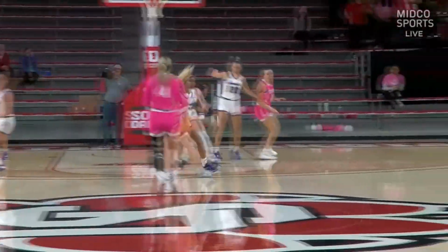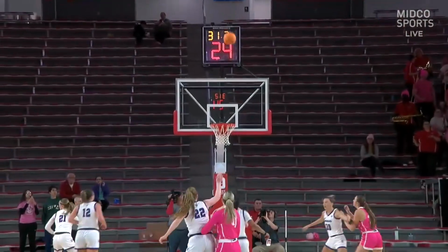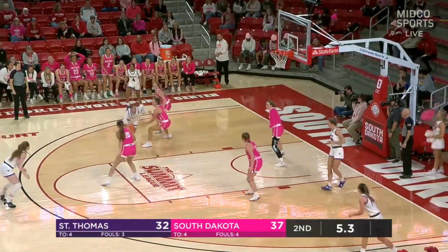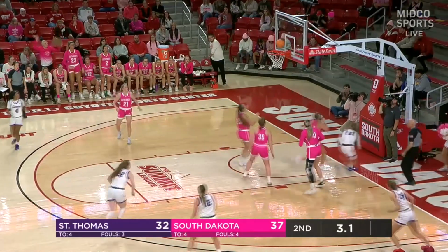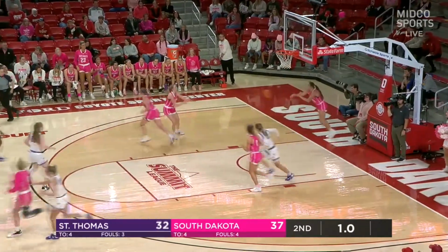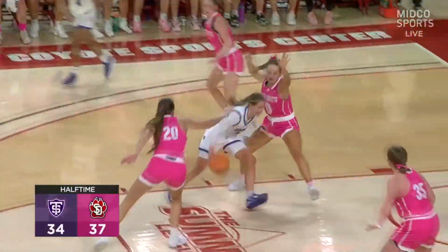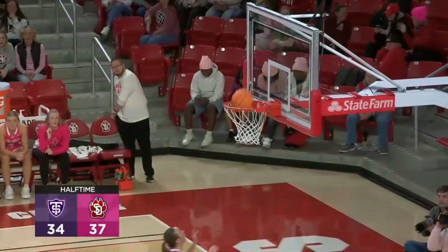Good first half for the Coyotes, good first half for the Tommies. Jade Hill making her. Scalia, the screen by Minor. She'll dribble into the lane, crossover with the right hand, finish is good. And that'll do it. Larkins leading the way for the Coyotes. We'll be right back with more.